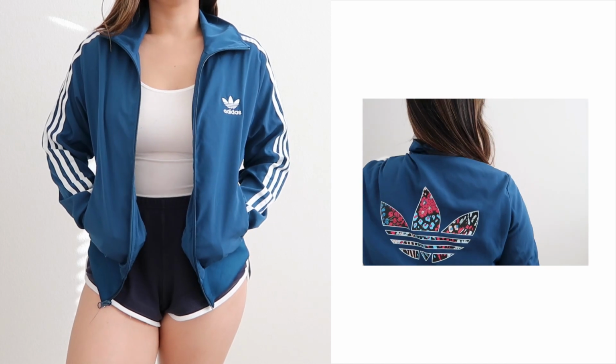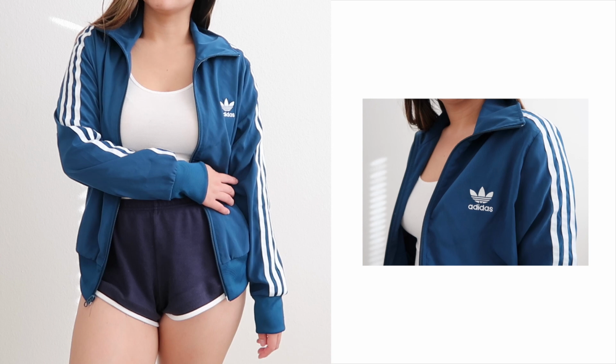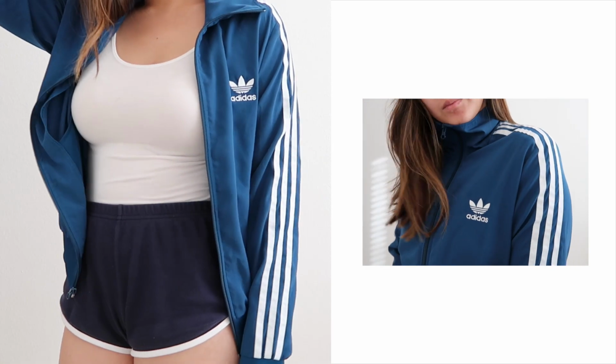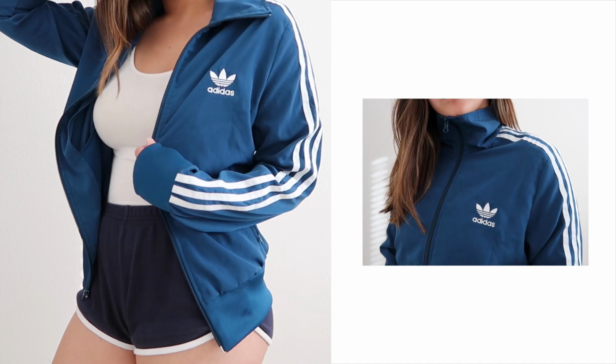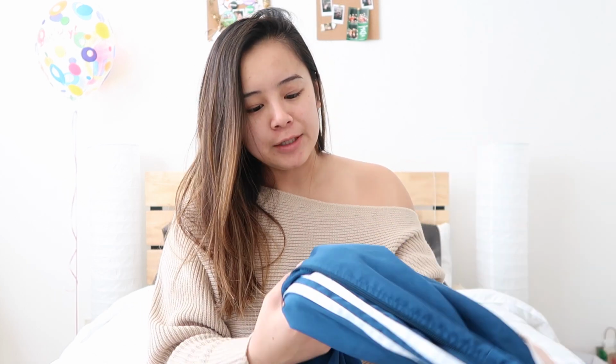And on the back it has this really cute pattern for the logo, and honestly I'm not a pattern person. I wasn't super keen on this when I first saw it, but I think now it's grown on me and it does really look good with the jacket as a whole. This retailed for $23, which is pretty expensive for a thrift store, but I do recognize that Adidas is really trendy right now, and honestly it's a nice jacket and I just feel like it fits me really well.